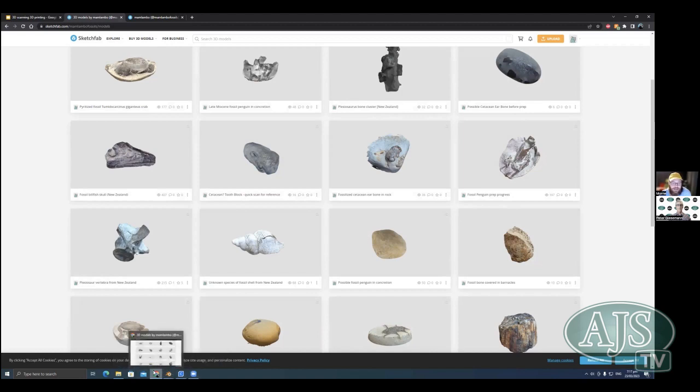Yeah, and like I say, you can also download these ring templates from all over the place, or you can have your own ones done.